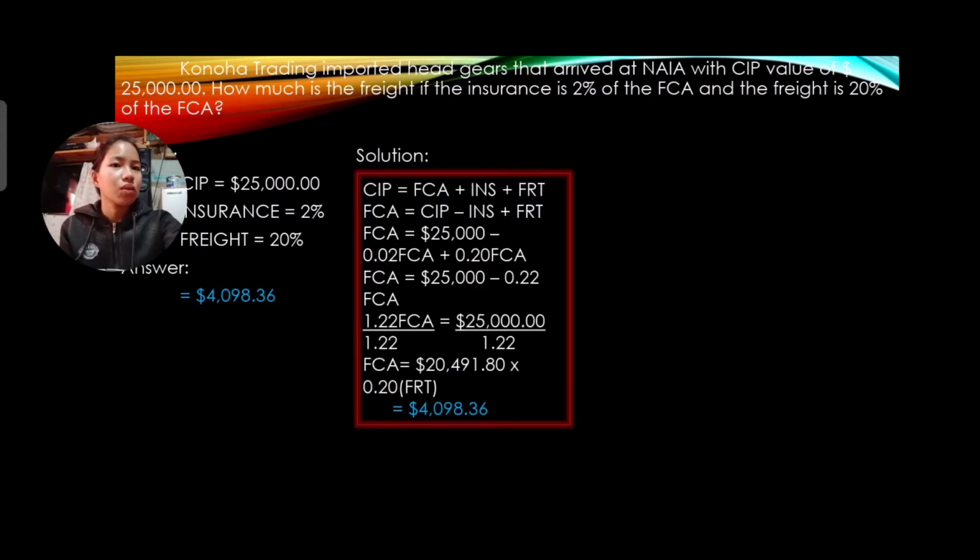So we have the solution here. As you can see, the solution is indicated in the PowerPoint, and we have concluded an answer of $4,098.36.